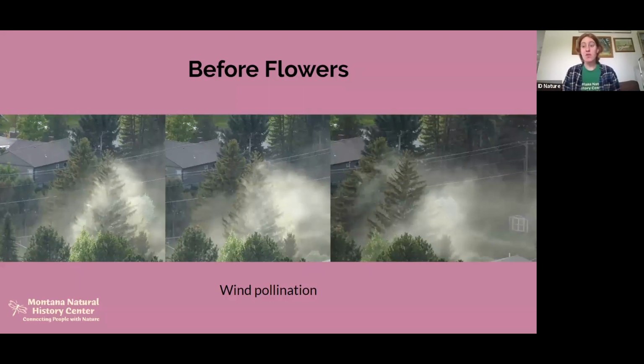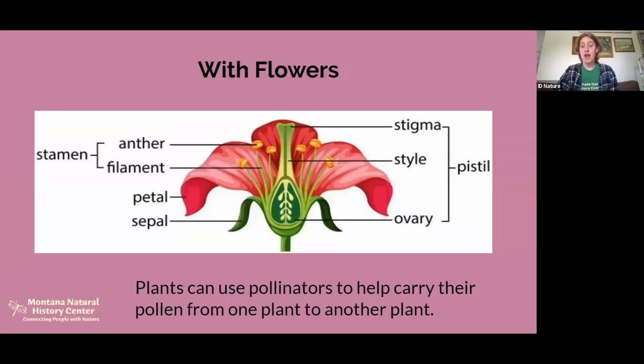But now that we have flowers, plants can use pollinators, animals that are attracted to the shapes and the smells and the colors of those flowers. Plants can use pollinators to move pollen from one plant to another. And this means they can produce less pollen, but end up with the same or about the same number of seeds. So pollinators are super important.